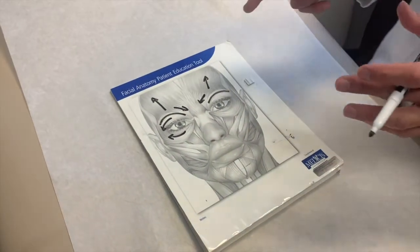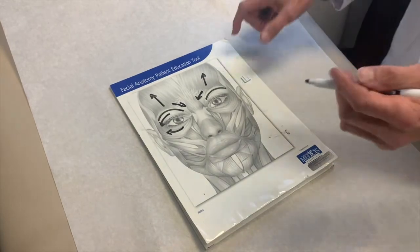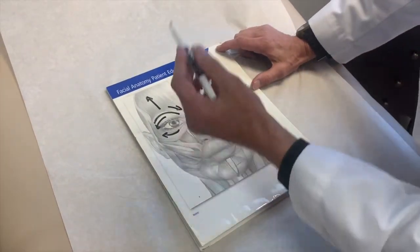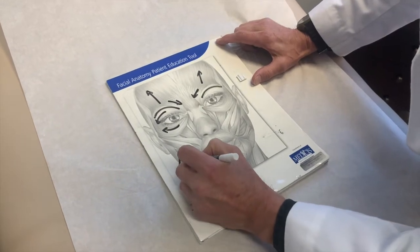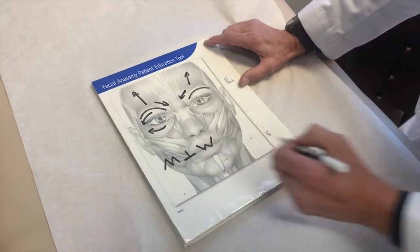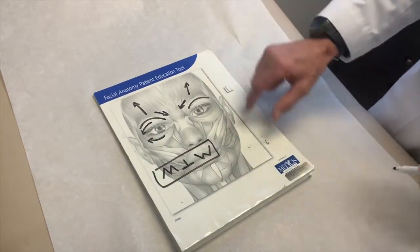And when we use Botox, we want to adjust facial expression, usually not get rid of it, but take away the bad expressions. Okay, big principle here. Wherever there's a muscle, perpendicular to it is a wrinkle. That symbol says it all.